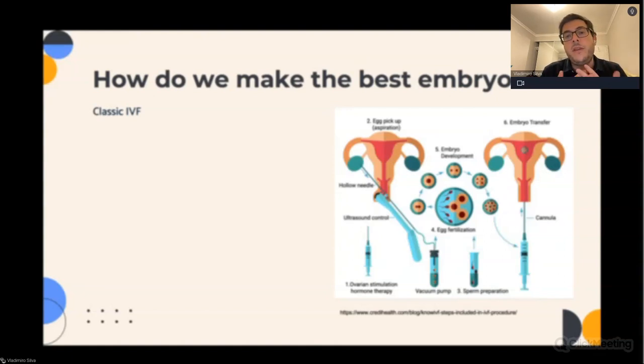What happens when we do these cycles is that we stimulate the ovaries to produce, instead of just one of these 400,000 eggs, because those are not mature eggs, those are primordial follicles, so very early stage eggs. We want those early stage eggs to mature into viable eggs, and so we give hormones. These are the same hormones that are already inside the woman's body, but in higher concentrations, in higher dosages.